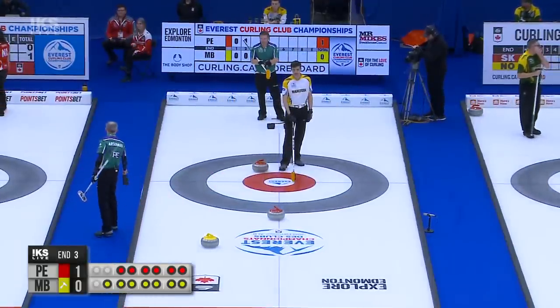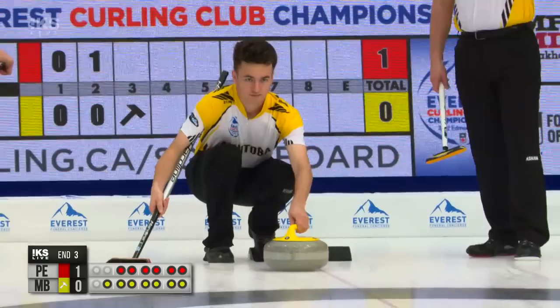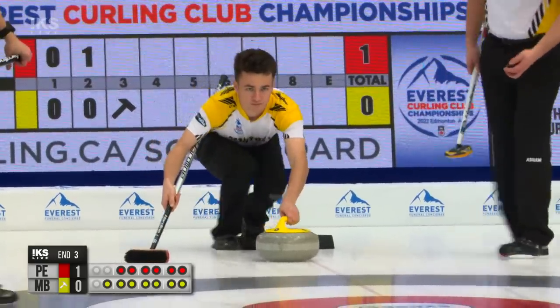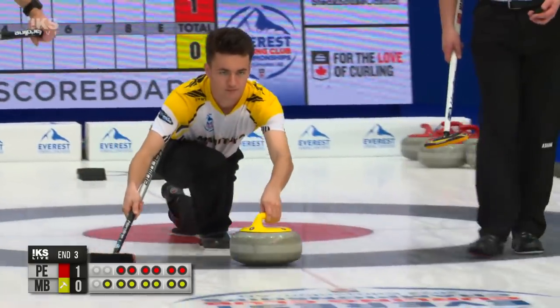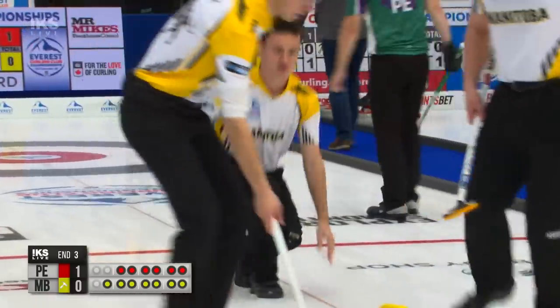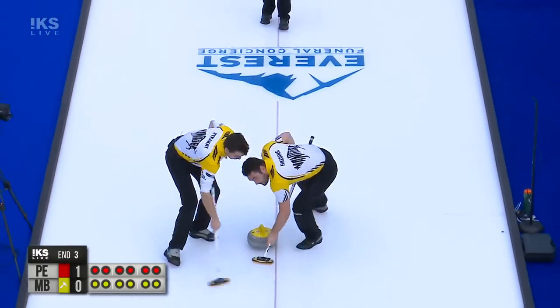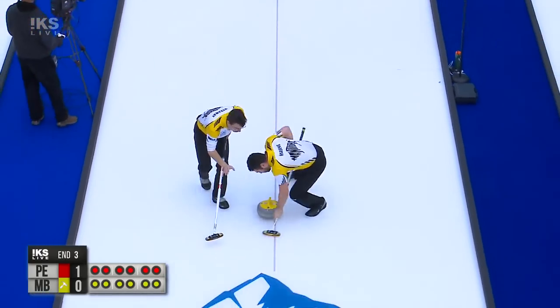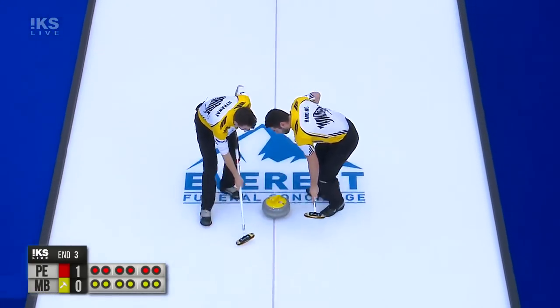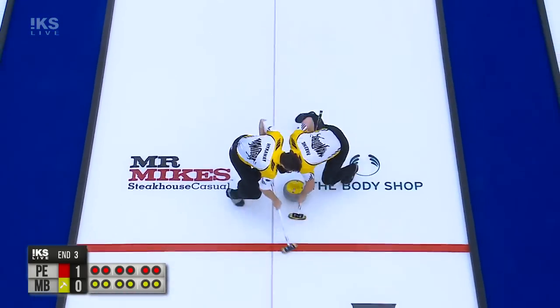This is the shot the leads love. They get to throw the corner guard with a five rock roll, and then they often get to come around their own corner guard. So they've just thrown this shot, and it's a big chance to set up a two point end. I like this call from Manitoba. If you can get it in there, it kind of puts the pressure on PEI, and it might be a rock that sits there the entire end as your second point.